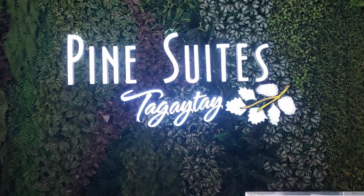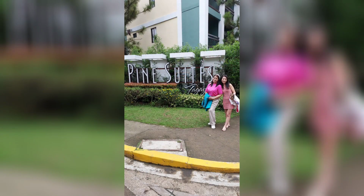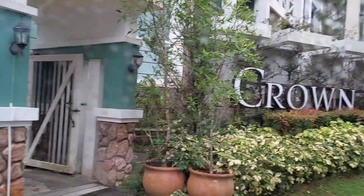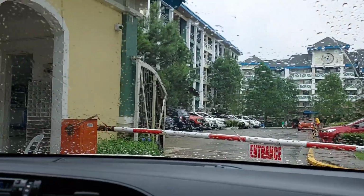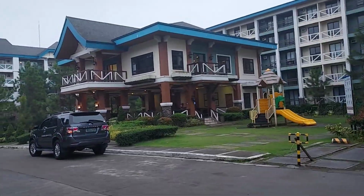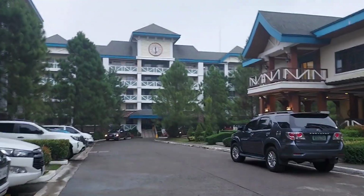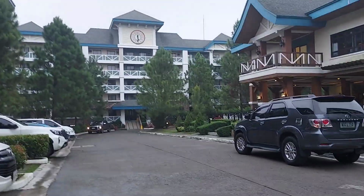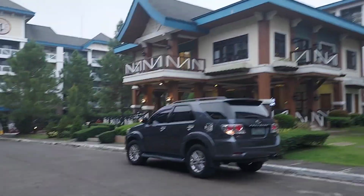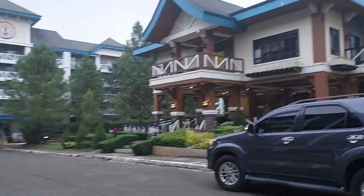I am going to take you on a tour to Pine Suites Tagaytay, and this is the location with my good friend Anita from Taiwan. So here we are at Crown Asia's Pine Suites Tagaytay, and anyway, this is September 23, when the Taal volcano spewed some volcanic ash. So there we are walking towards the different towers where you can rent either a studio type or a 2-bedroom apartment.